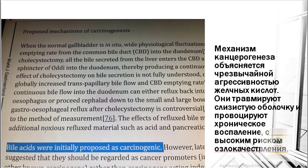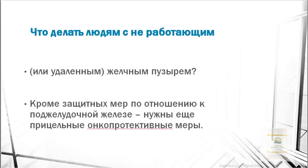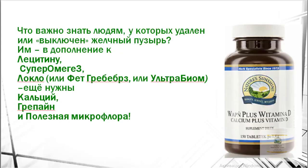What is important to know for people who have had their gallbladder removed or turned off? In addition to lecithin, super omega-3, low-clo, or fat grabbers, or Ultra Biome, they still need calcium, grapine and beneficial microflora. Calcium with vitamin D is used to convert bile acids into salts. This is a neutralization reaction that helps reduce the harmful effects of excess bile on the intestines.